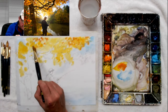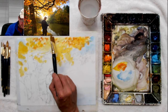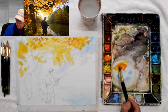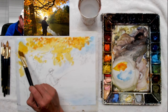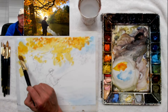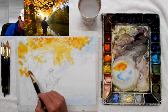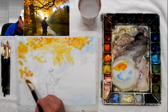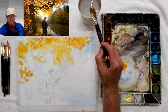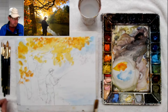And by being wet, the thicker the paint is, the less it's going to run. The less it's going to run around. A little bit of orange in that. And I like doing it while it's wet so that it just gets a nice soft edge. You remember that to get your soft edges, you do them thick, wet into wet. Wet your paper first.